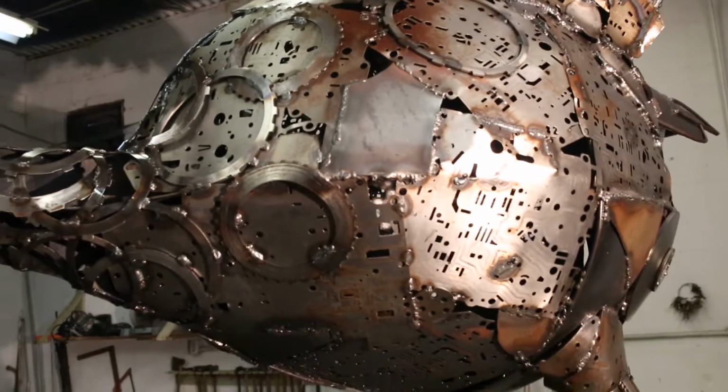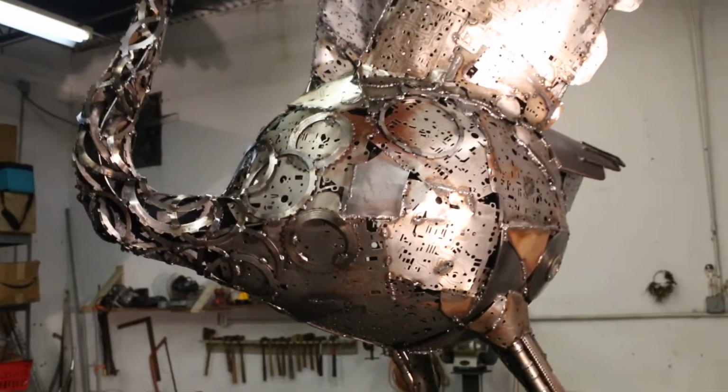Using repurposed materials in my art makes me feel closer to the process of recycling. The community is drawn into the dialogue of what it is to recycle and to repurpose objects and to be more responsible in their use of materials.